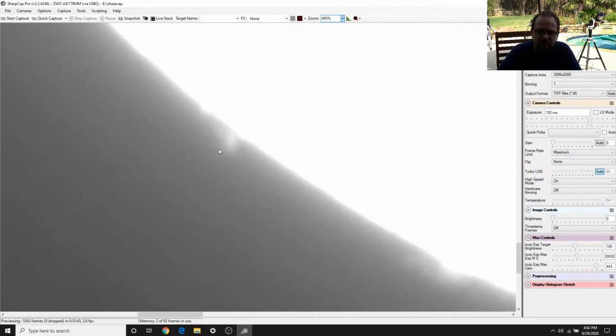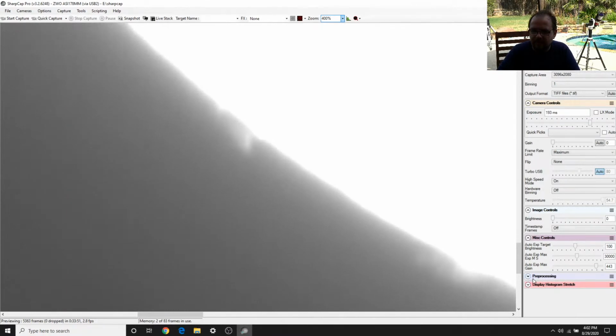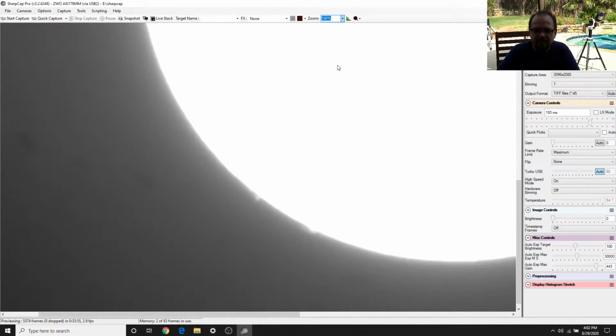So it looks like there's a lobe which has come detached from the sun right there. Oh, what was that? What was that shooting in front of it? I'm guessing that was... I have no idea what that was. Could have been a bug. Could have been a satellite. I doubt that was a satellite, unless something was reflecting off of it. I don't know. I'll look at the video later. It's not that important.